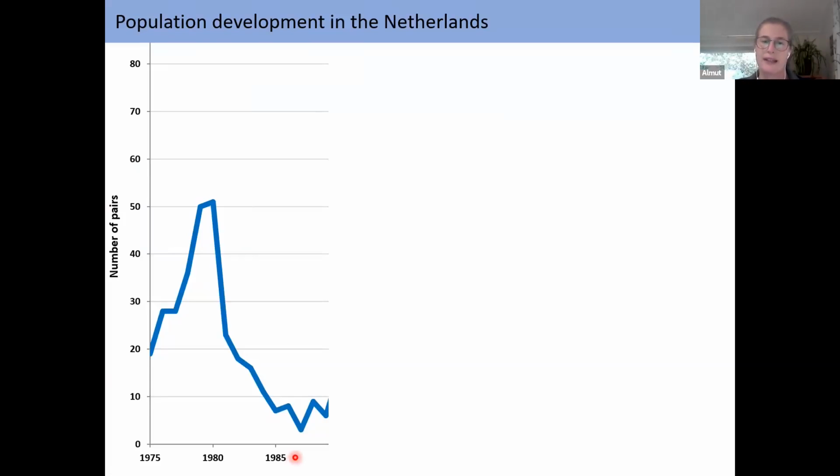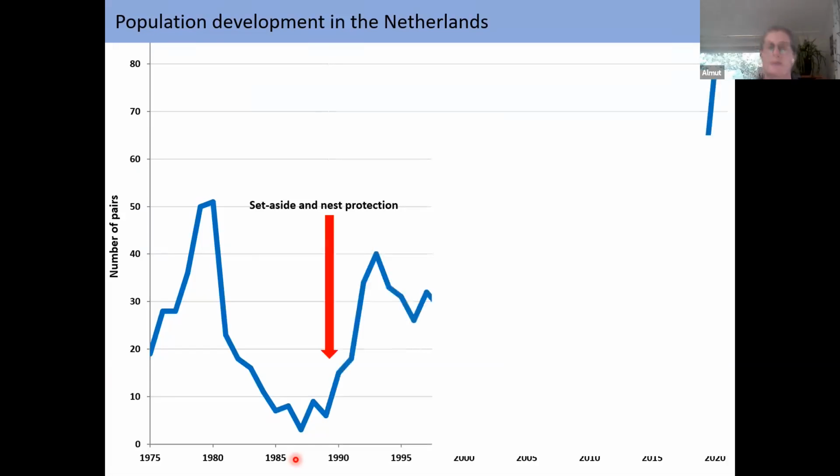And then they were really lucky because in Eastern Groningen, there was an overproduction of winter wheat. So the government had a regulation that 20% of the area were set aside. And then the Montagu's Harriers turned up in this area and started to increase a lot. So they came to this area because there was the set aside and a lot of voles, of course. And at the same time, nest protection was started by fencing the nests.